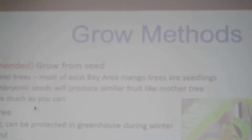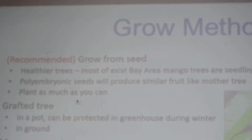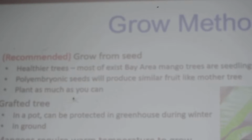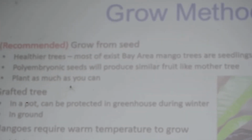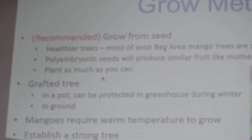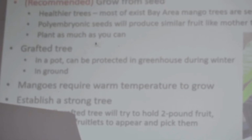So what are the growing methods we can use to grow mangoes, assuming we don't have a greenhouse? The recommended way is to grow from seed or buy a seedling. Yes, it will take 7 years to get fruit, but you have a healthier tree, and all the mangoes in the pictures I showed before are seedlings. With polyembryonic seeds, the tree you get will produce fruit similar to the mother tree. And plant as much as you can, because once in 10 years there will be a big frost or one month of just rain, so you can never know which tree you will lose.